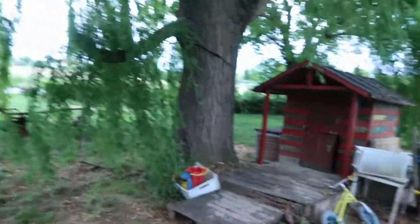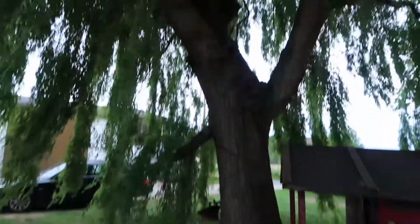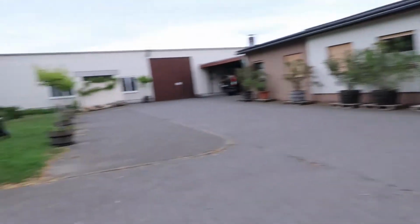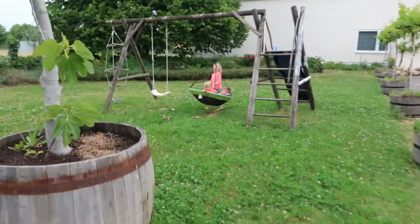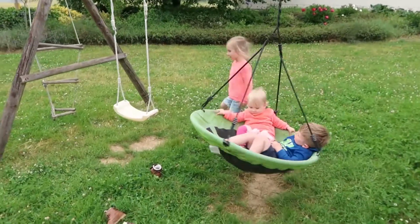Yay! We just got to our campsite for the night, and it's at a winery here in Mainz, I believe, and it has the cutest little party area for the kids. I'll show you. It's all underneath this big old willow. And when we got here, the owner gave Austin a couple of wine glasses and a bottle of wine. And it's been really great.